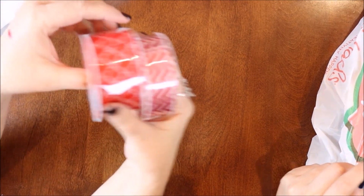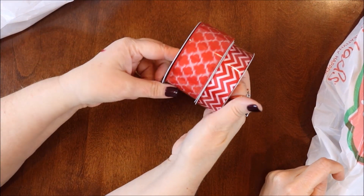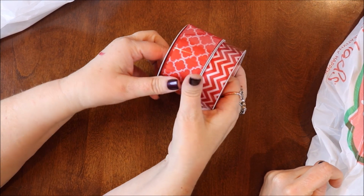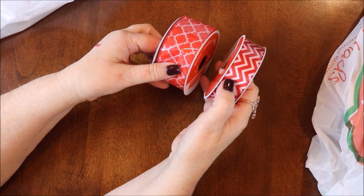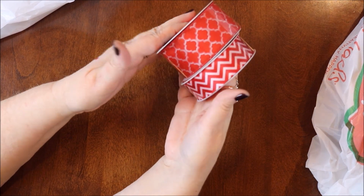And then I found these ribbons. They were on sale for $1, so I thought, why not? They're Christmas colors anyway. So I got this chevron pattern, and I'm not for sure what kind of pattern you would call that one, but I thought it was pretty, so I got that.